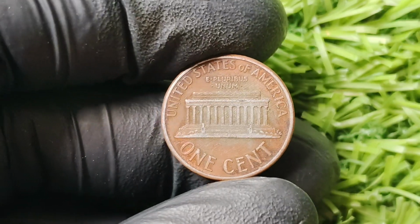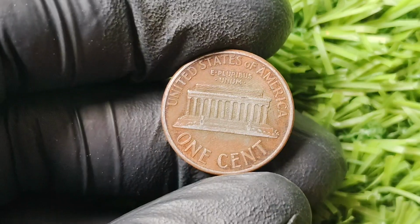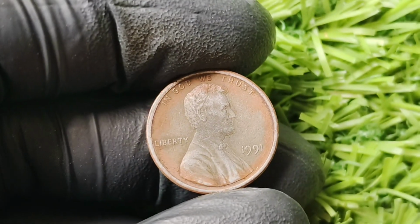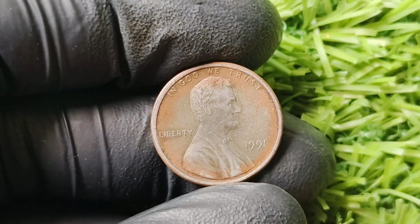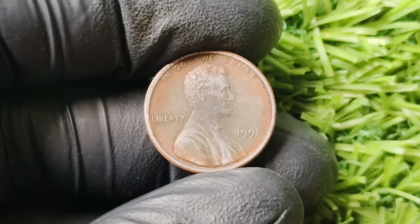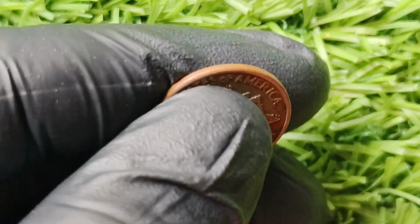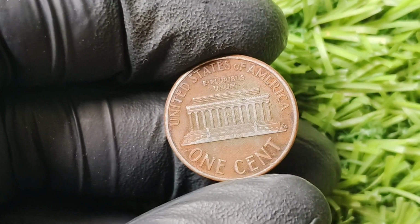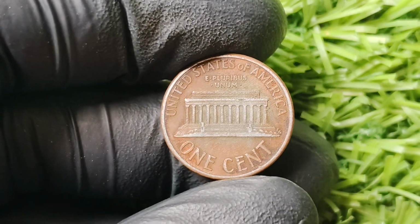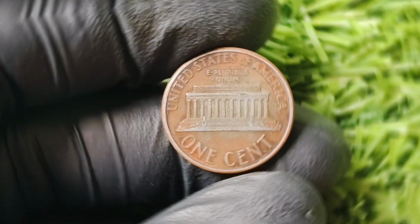Not $1.50. Not $15. We're talking $1.5 million for a single 1991 no mint mark Lincoln Memorial penny. Now, I know what you're thinking. A 1991 penny? I had 100 of those in my lunch money pile back in middle school. Exactly. That's the point. These coins were everywhere, but this specific one, the no mint mark 1991 Lincoln Memorial penny, is a hidden gem. So today, we're diving deep into why this coin is so valuable, what makes it rare, and how you can spot one.